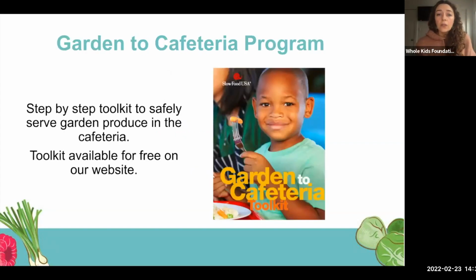We have a toolkit available for free on our website. The Garden to Cafeteria Toolkit was developed in partnership with Slow Food USA and is a step-by-step kit to help schools safely serve garden produce in their cafeteria. So everyone's going to have their own specific rules and regulations, but the idea is that the toolkit can help you think through and develop those so that you could use the produce you harvest in your garden in your cafeteria. And then it also provides some example documents for certain school districts that we partnered with.